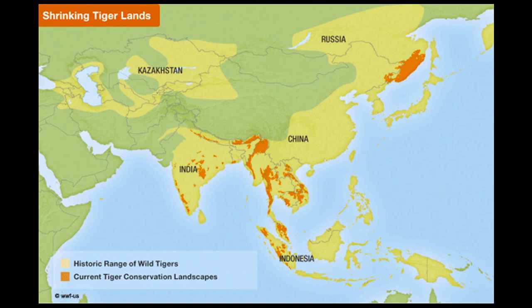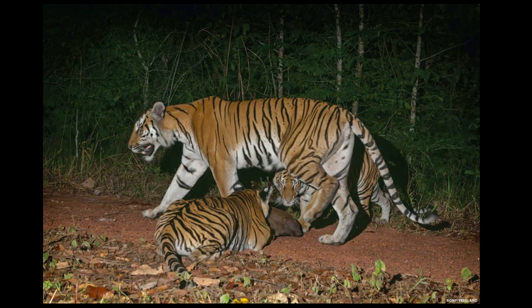However, don't worry, guys, there's good news. There is. These are pictures that surfaced just a couple weeks ago of an Indochinese tiger mother and her 2 cubs over a kill. The Indochinese tiger only has about 300 tigers left, so every single birth is one of importance. And to see these cubs at a couple months old, probably 6 months old at this point, is really exciting.